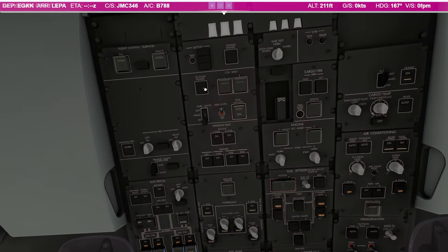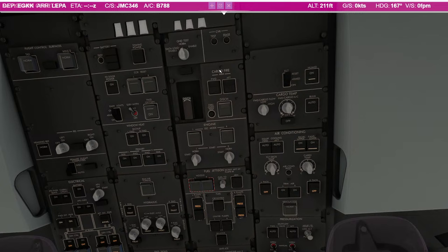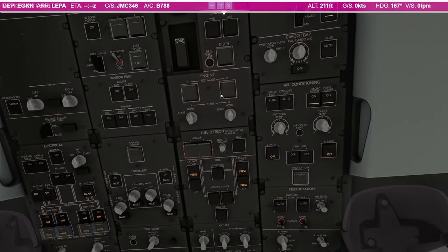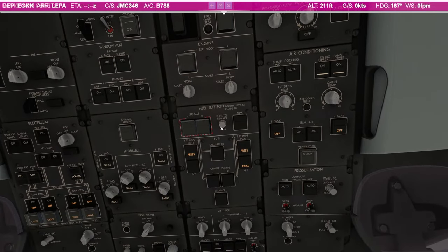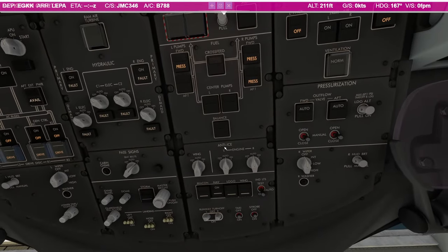Window heats are all on. Flight door power and emergency lights armed as we're boarding. Ground test in norm. Cargo fire, don't press anything. Don't change the EEC mode. Leave the engine starts in norm. Make sure that we haven't pulled this switch. Fuel pumps can all be off. The pressure lights out because the APU is running.